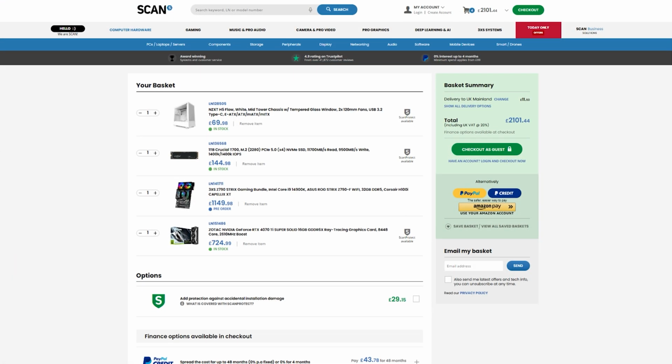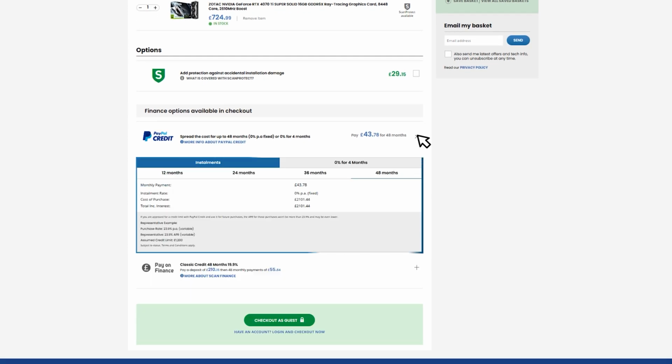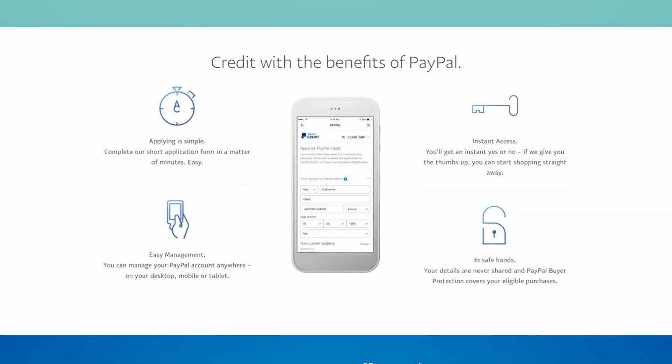Or to calculate for your whole basket, just go to the checkout and press the plus sign for PayPal credit, and you'll see the available terms and payment breakdown. You will need to have an active PayPal credit account, or if you don't, you'll need to apply for one within your PayPal account to be given an available credit limit.